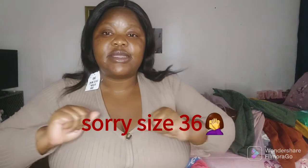I bought this in a size 46. I'm actually a size 42 to 44, but I bought this in a size 46 because it is stretchy. And then I saw that if I get my correct size, it's gonna be a problem once I wash it. But I like the material. I like this dress. I'm gonna put a small video of me wearing the dress, and then you'll see the length of the dress and everything. But for now, I got this for 160.